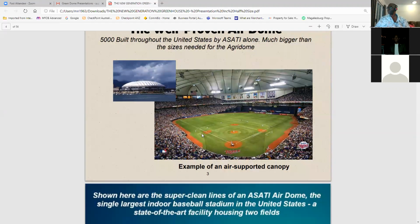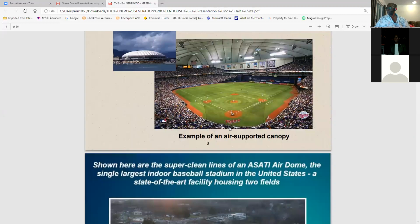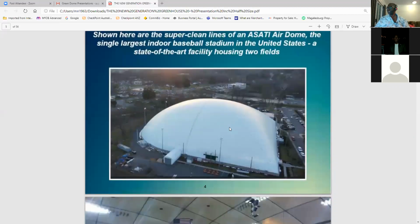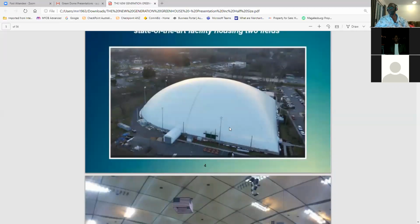So you see these stadiums, they can house as many people as you can imagine in an air-supported canopy. That's the technology which we are using here. So it's super clean. It's totally air-conditioned. No risk of mold, to produce state-of-the-art hydroponic produce. Okay, this is what it looks like.